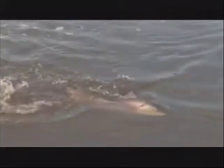I got them. See how I got them? That's what the sight fishing's all about. That's why I like to fish those redfish tournaments.